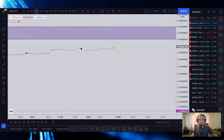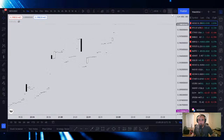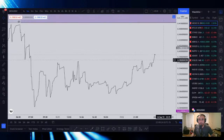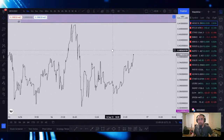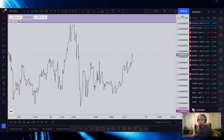Let's make this fun while I check the comments. We're going to go to the 1 minute chart and put the line scale on, so we see every little move while I check the chat real quick. It's kind of like a live game. Let's see what's going on. So we're at 39.8.